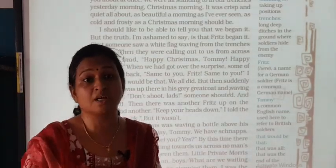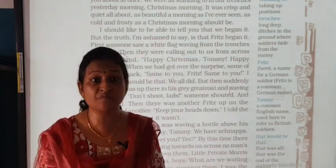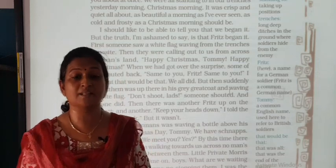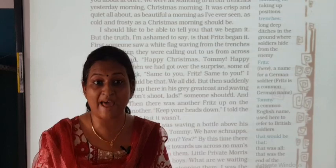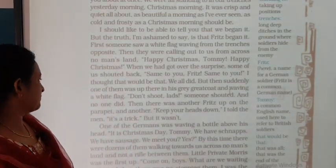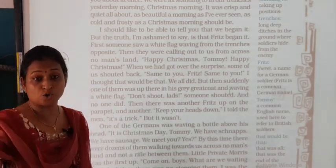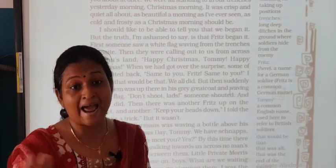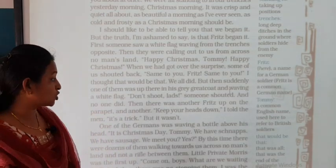Anyone who goes forward, the other army members, what will they do? They will start firing, thinking they are coming into our territory. So just to avoid all that, a German soldier waved the white flag again to show that we are not fighting right now. Peace, peace, they want to give the message. And he also says, don't shoot, lads, don't shoot. So that German soldier who came forward is telling them, don't shoot. Lads means the young persons or the soldiers.